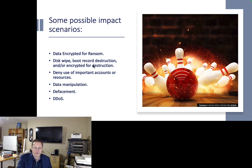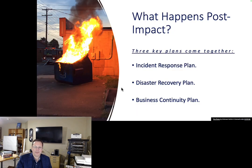So they could encrypt the data. They could destroy or wipe the data. They could deny use of important accounts or resources, lock you out. There's the old famous evil administrator with a time bomb. There's data manipulation, defacement, denial of service. Lots of bad things can happen.